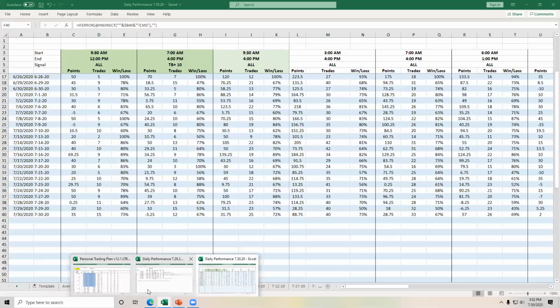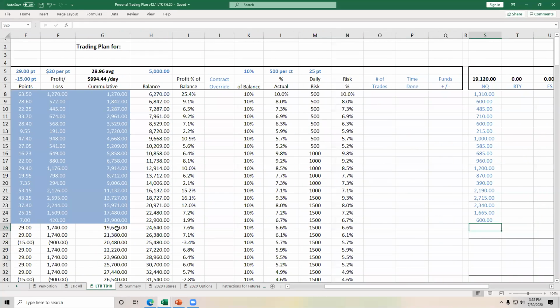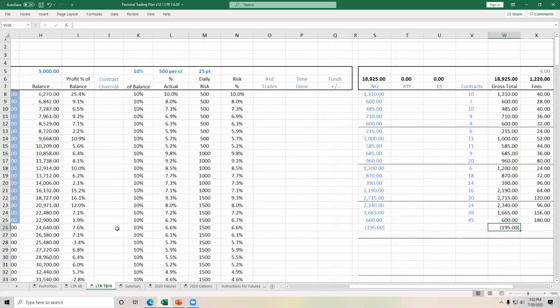So I'm going to start with our trend bias only trades. Okay, I'm going to go over to the NQ. We are negative 3.25 times $20 a point, so negative $65, but we're trading 3 contracts. So multiply that times 3. Essentially today we lost $195.